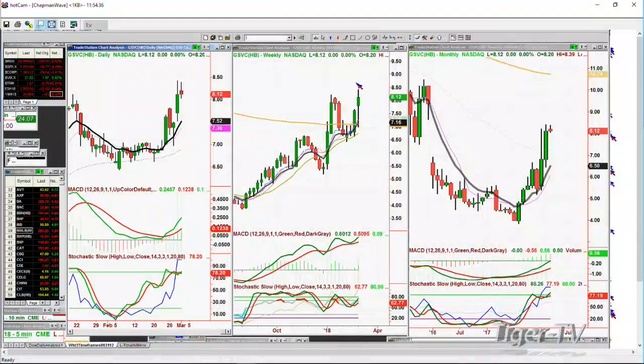Here's GSVC trading at 8.12, unchanged. Question is, would you add to this for the person who's already got it? I'd say, yeah, I like the action. It's acting well. Probably I would wait a day because it looks to me like it does want to do some testing of the 7.80 area. But in your case, because it's holding so well in this market, yes, this is the kind of stock that you could add a little bit more to.